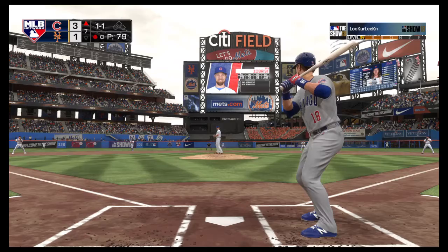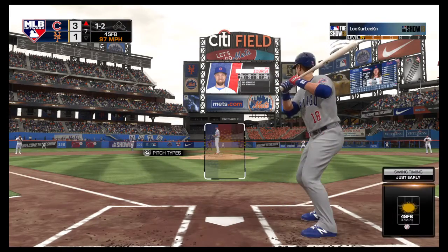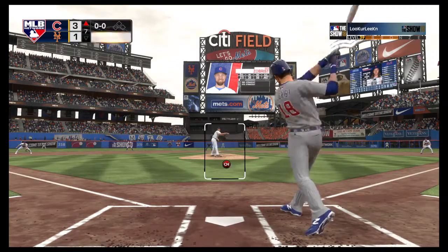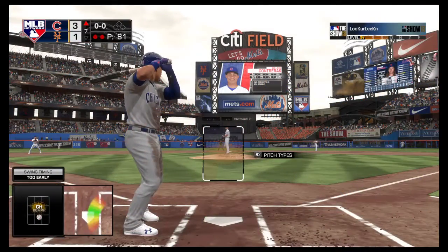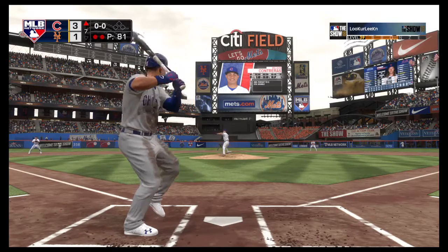1-1. Is a fastball whiffed on for a strike. Struck him out and make it 14 punch-outs now in the game. Here's the young catcher, Wilson Contreras, 1 for 2 with a double on the ledger so far.